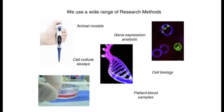So how do we actually go about exploring this balance in the lab? Well, we use a very wide range of research techniques and research methods, from animal models to cell culture assays, gene expression analysis, cell biological approaches, analysis of blood and tissue samples from patients. And what I wanted to tell you about this evening is just one research project that we've been doing as an illustration of the kind of things that we can do.